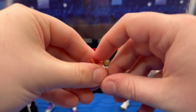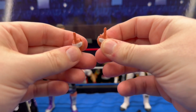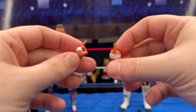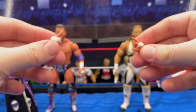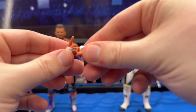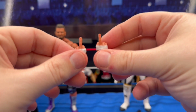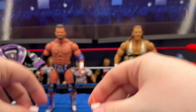And something really cool, the middle finger hands. I think this is the first official wrestling action figure to come with middle finger hands, if I'm not mistaken. I can't think of anybody else, and it's insane that it's these two guys and not Steve Austin. You can, you know, there you go. But yeah, so super cool to have these. It's a really cool detail, and I love this. I think this is awesome.